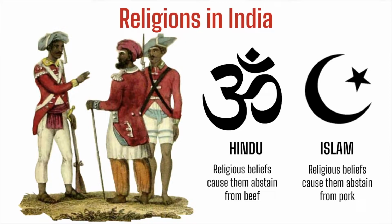So if you are someone who is Hindu, your religious beliefs do not want you to have anything to do with any type of beef product. So cows are somewhat, you could consider them sacred in the Hindu faith. And so you don't eat meat from a cow, you don't drink milk from a cow, you don't wear any clothing made of leather from a cow. Cows are essentially sacred and you're not going to do anything with them.